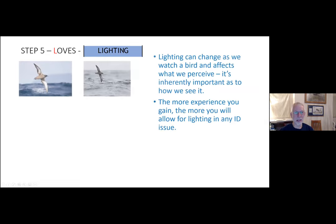Lighting. Okay. Lighting can change the way that we watch a bird, and affects what we perceive. It's inherently important as to how we see it. And the more experience you gain, the more you will learn to allow for lighting in any situation and any ID issue. Now, this is a sooty shearwater.